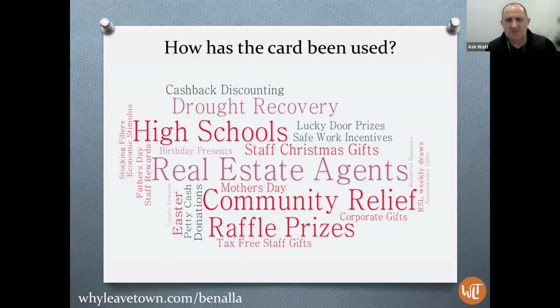We get a lot of schools at this time of year using the cards for their end of year prizes, and all the normal gifting occasions too, Mother's Day, Father's Day, Easter, all those different things. Lots of prizes, lots of work incentives and rewards. Basically, there have been all sorts of different ways. So once the program gets going, we'll constantly be pointing you in the direction of different ways you can promote it.